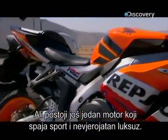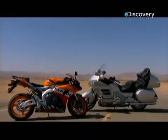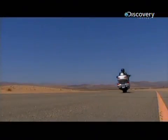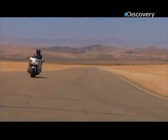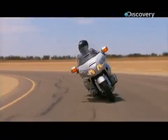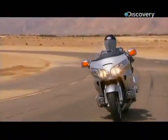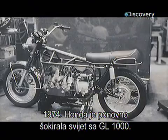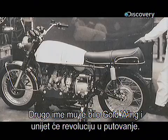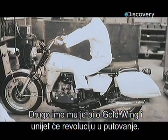But there's another motorcycle in the Honda line that takes sport and adds an incredible amount of luxury. That bike is called the Goldwing. In 1974, Honda again shocked the motorcycle world with the GL1000, otherwise known as the world's first Goldwing, a machine that would revolutionize the concept of motorcycle touring.